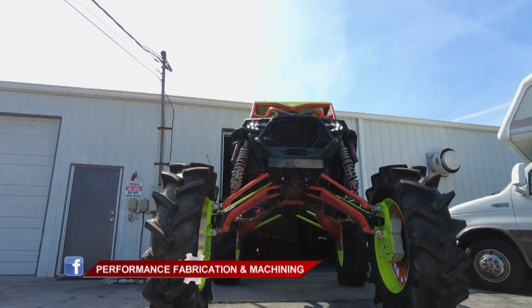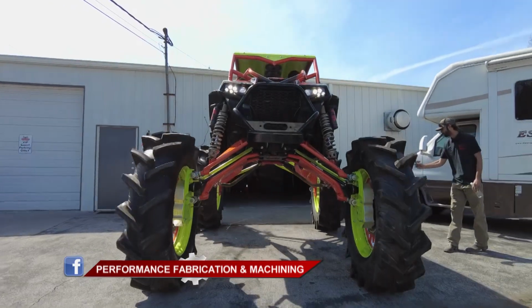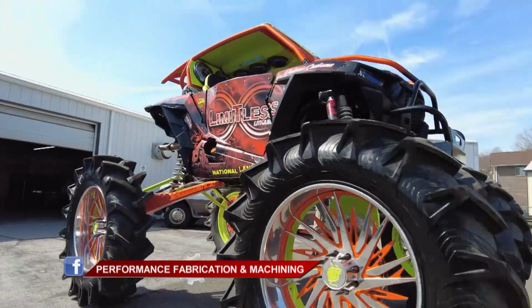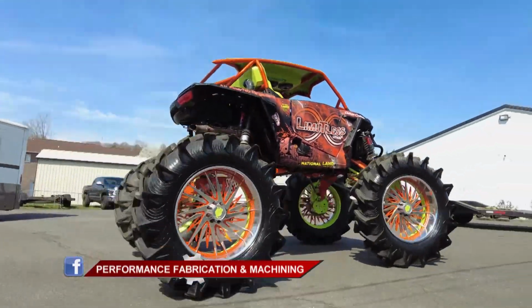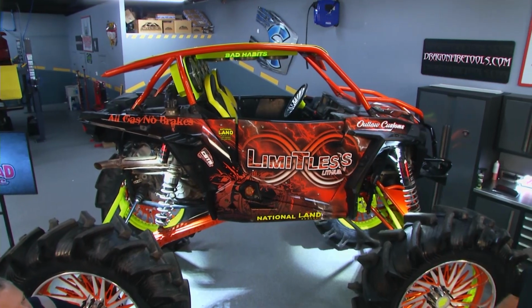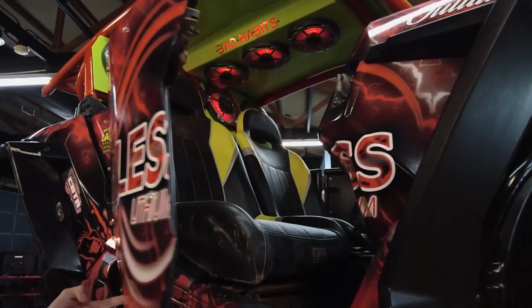So what sort of items are you making for vehicles like this? We make the trailing arms on the back, as you can see, A-arm suspension, link bars, portal brackets, roll cages, audio boxes, winch bumpers. We do a lot of custom work. A ton of custom work.